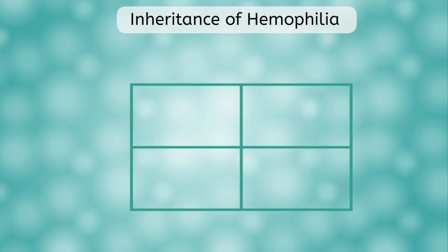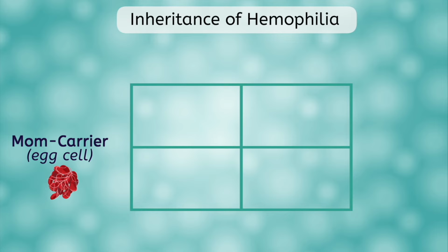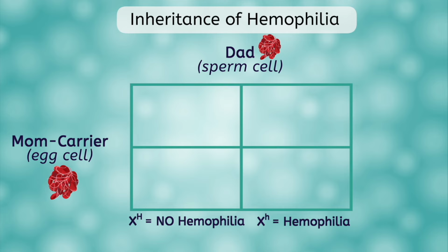Let's look at the inheritance of hemophilia in a Punnett square. We'll use our example of the female who is a carrier. We'll assume that dad has a working copy of the gene. Both parents are able to make blood clots, as shown in the top and left of our square. To indicate that the gene is on the X chromosome, we'll use the letter X with a superscript of either big H or little h for the dominant or recessive allele. Mom is a carrier, so she is X big H, X little h. Dad is X big H and Y. He doesn't have an allele for this gene on the Y chromosome, so we'll just put a Y.